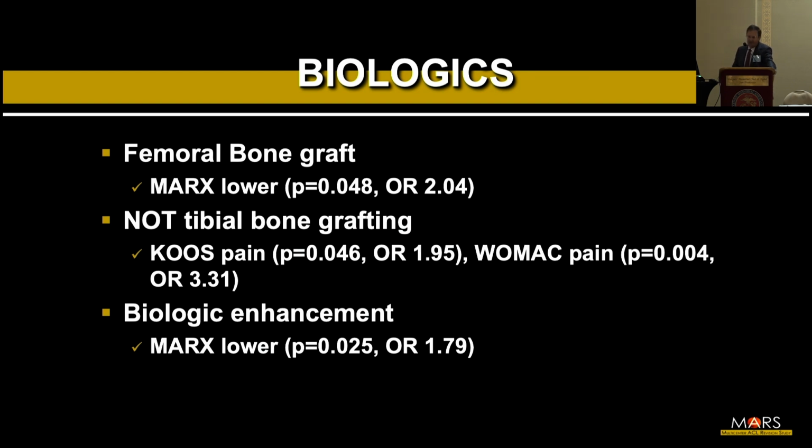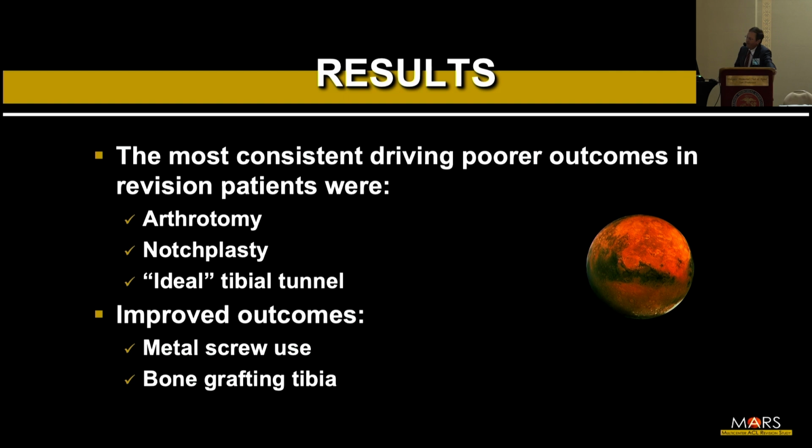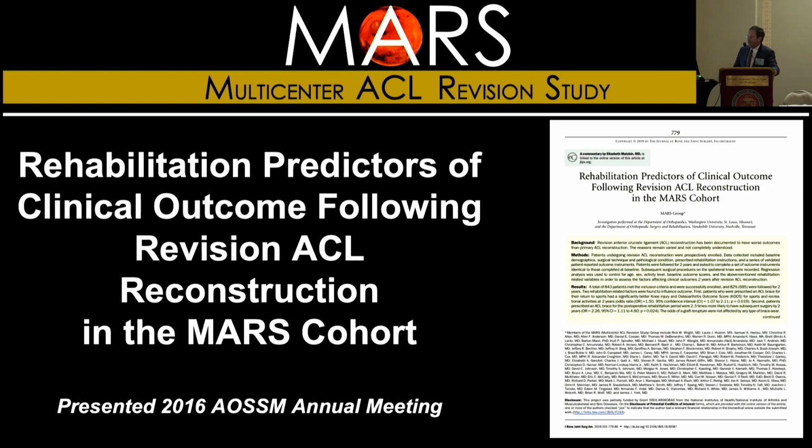Biologic enhancement didn't have any positive impacts. And that's kind of a little bit all over the map, but mainly it was PRP around the graft or into the knee at the time of revision. The most consistent drivers of poor outcomes were arthroplasty, notchplasty, and if you said the tibial tunnel was ideal, if you used a metal screw and bone grafted the tibia, you had better outcomes.